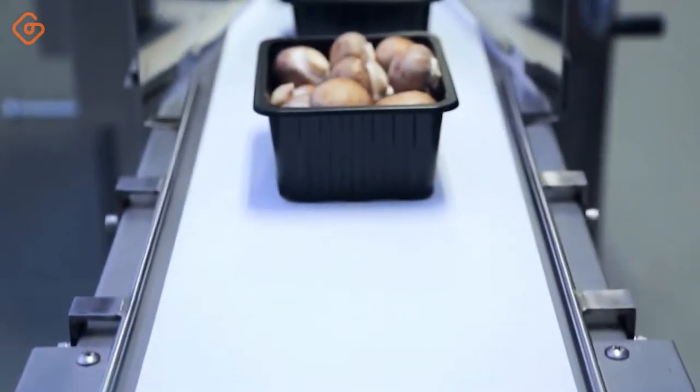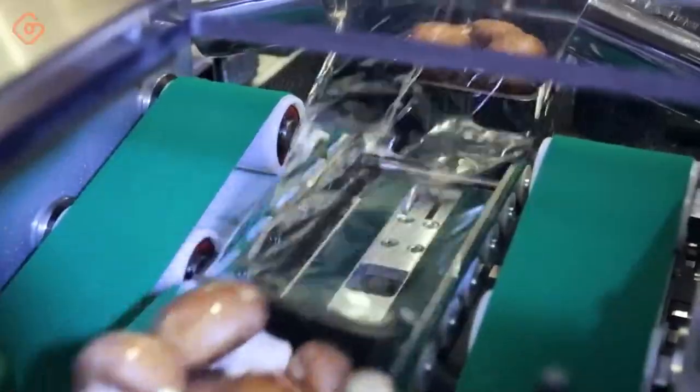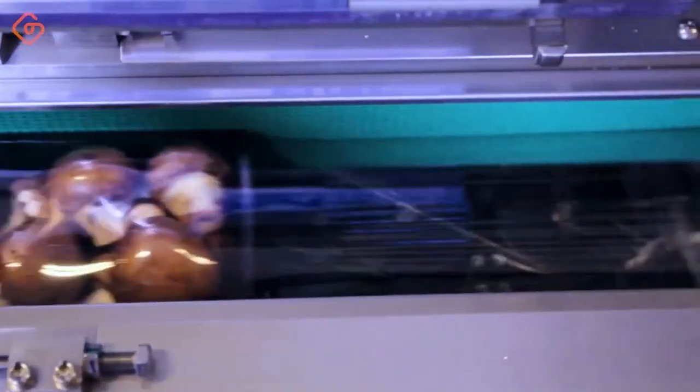Welcome to the world of mushroom packaging, where sophistication and creativity combine to create fresh and delicious products. Let these packaged mushrooms be your trusted companion to every meal.